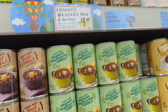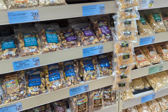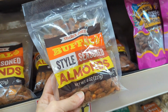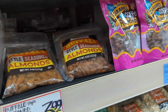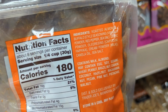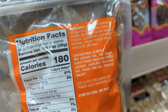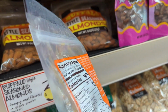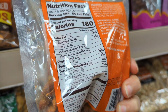Of course, they have all kinds of nuts. If you do nuts on your keto diet, you can get lots. Ooh, look at this one. Caramel coffee and almonds. Yeah, that sounds like it probably has added sugar. All right, let's see. Almonds, vinegar, cream powder. It has some canola oil just at the end, but no added sugar, so that's good. And let's see. 6 carbs, 3 fiber per serving.